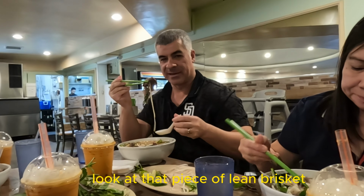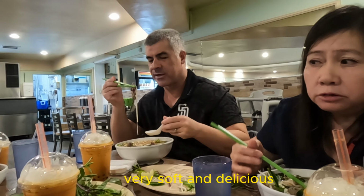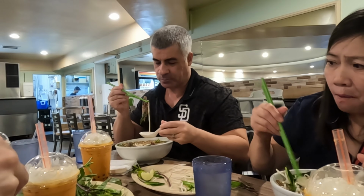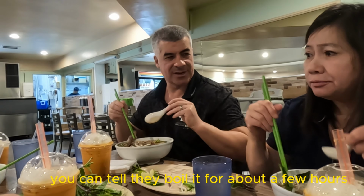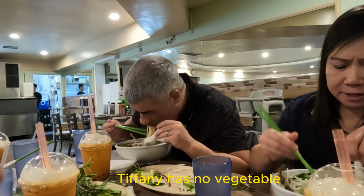Look at that piece of lean brisket. Very soft and delicious. You can tell they boil it for probably a few hours.